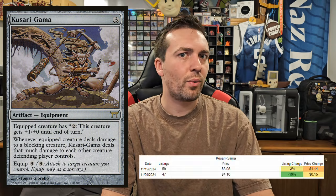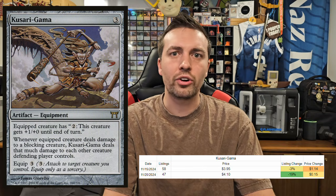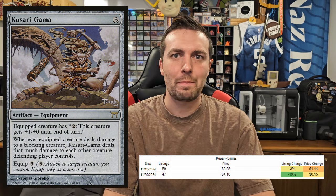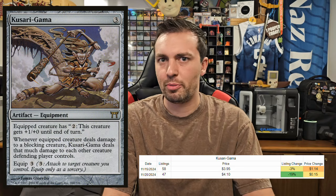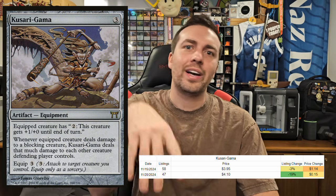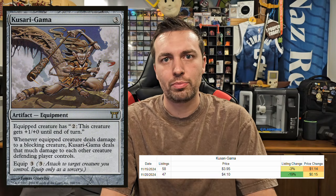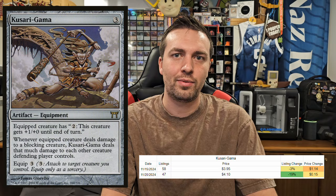Kusari Gama, I mentioned in the previous video, being an artifact that's good inside of that Captain America deck. It's an interesting card. It's never seen a reprint. It's only 42 listings currently on TCGplayer. It doesn't take much for a card like this to move out of the market because there's just no inventory and nobody has them lying around in their collection that they plan on throwing on TCGplayer just because. This is a card that's probably going to spike if there's enough demand for it.